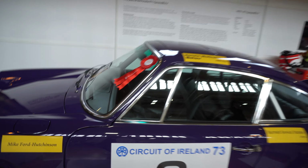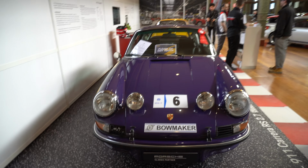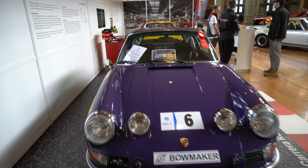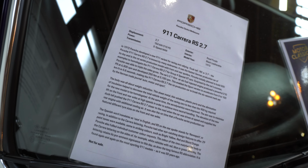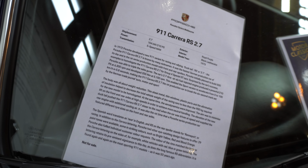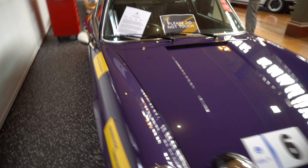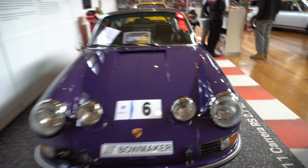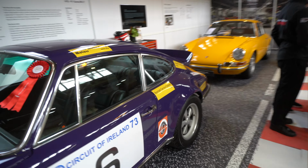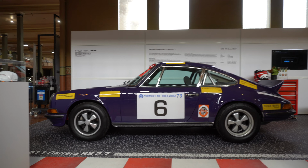Look at this. Oh, it's a finalist as well. That colour. So it looks like this is a 2.7 RS. Wow. 1970, my eyes are failing me, 73 maybe, I'm not sure. Correct me if I'm wrong in the video. But that colour, fog lights on the front, that is brilliant. I'm trying not to fall over behind me.